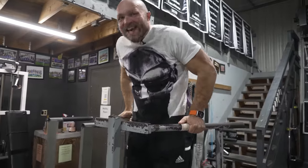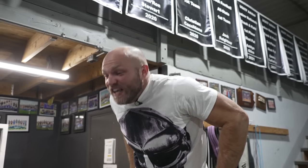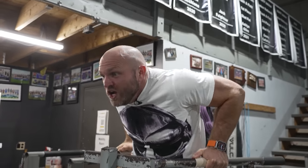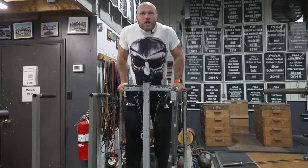So that second key exercise is going to be dips. There's very, very few exercises that are gonna get someone as yoked as a dip. People that have those little P's on the back of their arms, it's because they don't do dips. The best part behind doing dips is that your triceps make up a massive part of your arms.